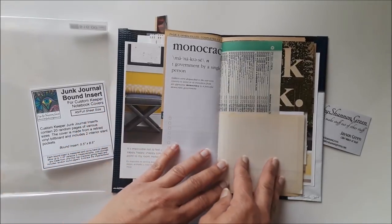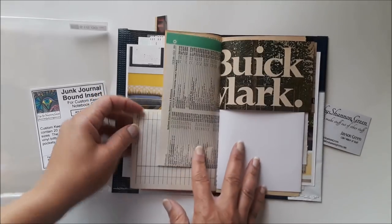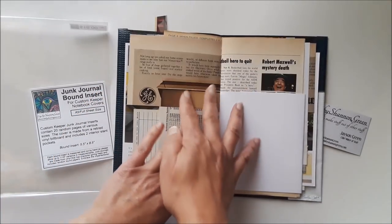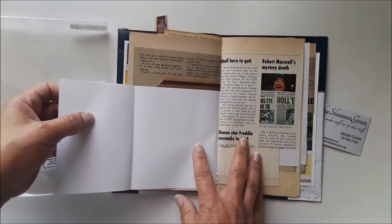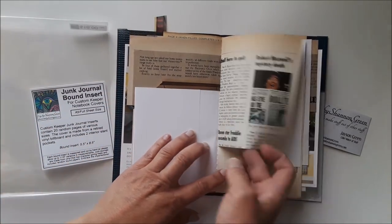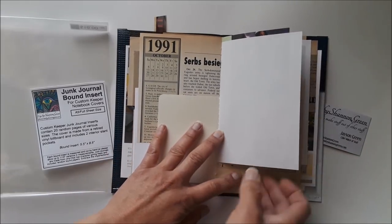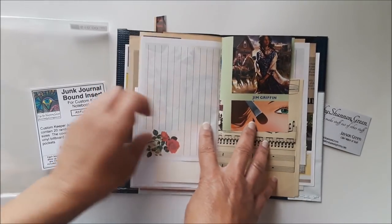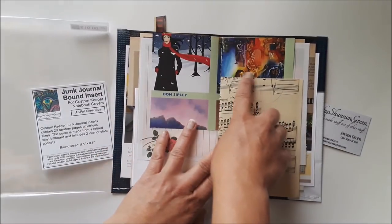Look at the papers here. Just gorgeous. Phone book paper. Old magazine paper. And what I was going to say is I might use this as, I don't know, I just wanted it. I'm thinking maybe a glue book. I love it.